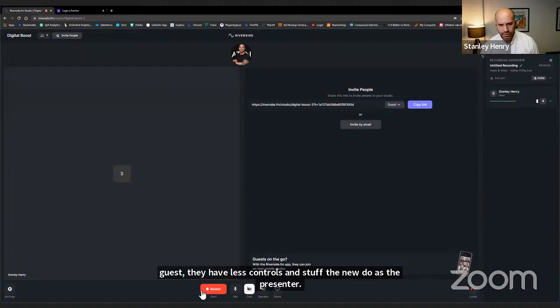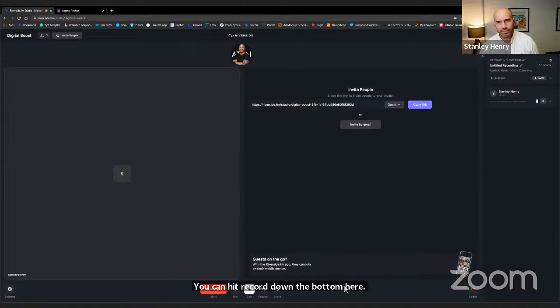You can hit record down the bottom here. Pretty basic. Honestly, most of the controls inside of Riverside are not too dissimilar to things on Zoom and Teams that everyone is used to now. They're just in different locations. But most of these platforms are usually in pretty intuitive places, right? And in this case, they're down the bottom here.